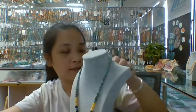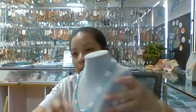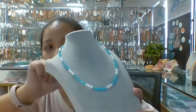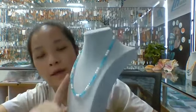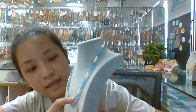And let's take the next necklace, and the last necklace is this one. Really simple but brilliant and delicate necklace. You can see here the rondelle white pearl, with the M9 plastic beads, and it's also about 16 inches long. They are all natural and real, high quality gemstone beads. This gemstone necklace is suitable for men and women.